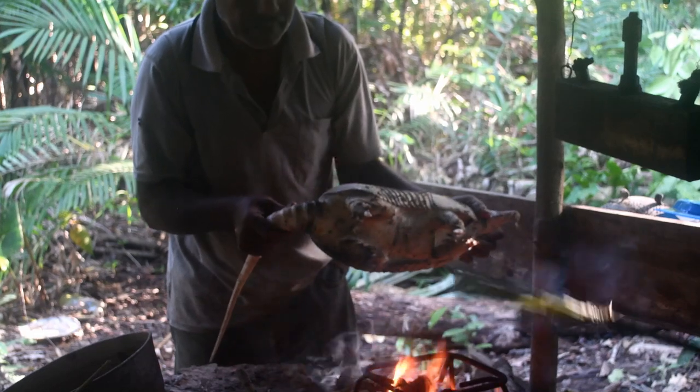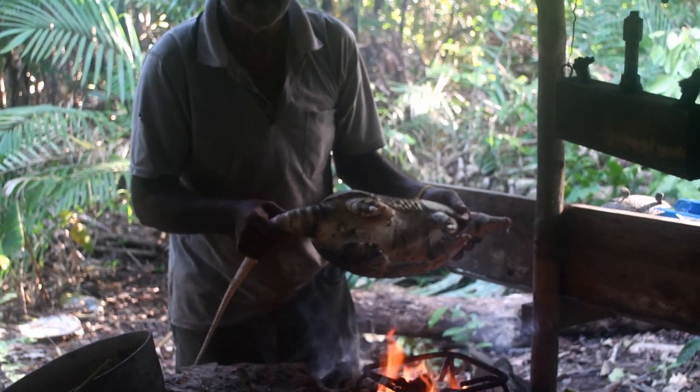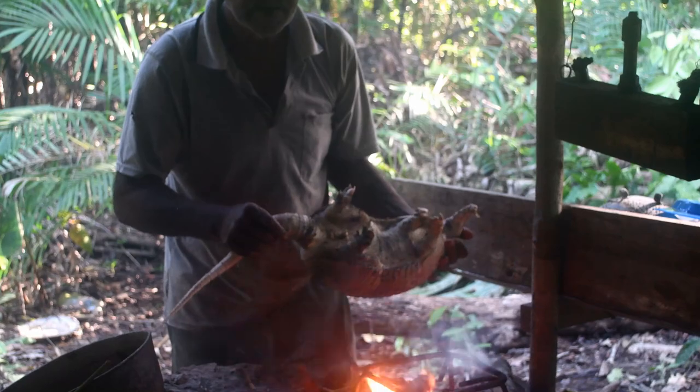Alright, wait. As we see, the tattoo is a male. It's a male tattoo. You have a lot of females out there and a lot of males. But this one is a male.